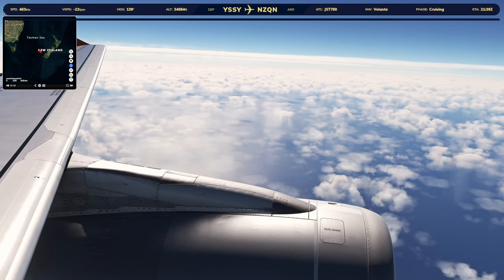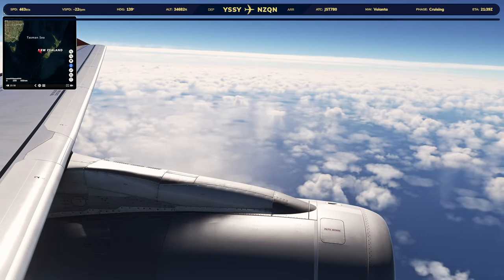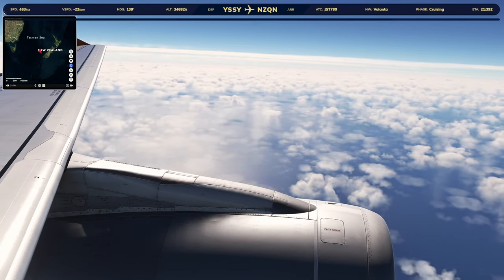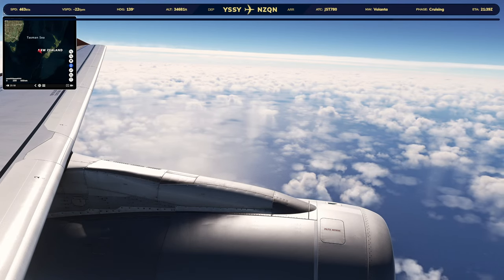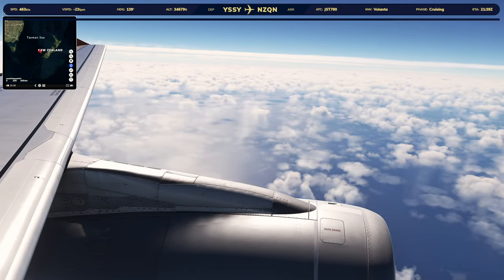We're going to start our descent soon, mate. The clouds are going away a little bit. Yes, they are clearing out, so hopefully we have a beautiful approach.